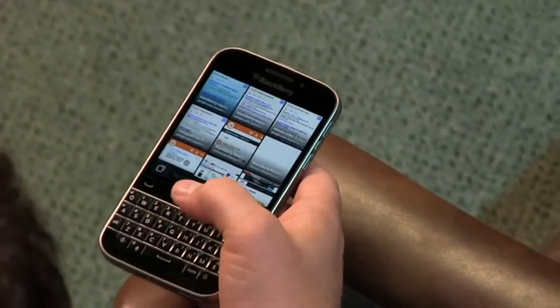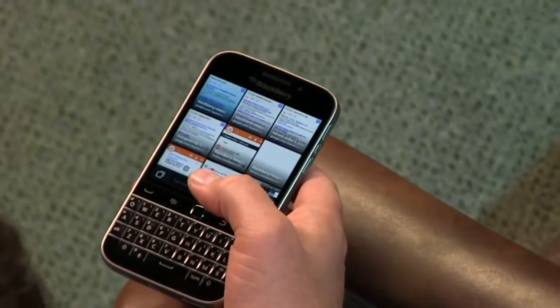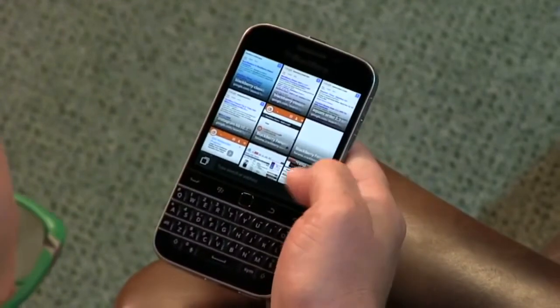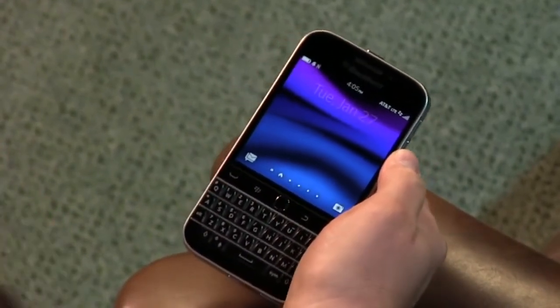You can use the spacebar to scroll through web pages. So if you know the shortcuts, it's very productive. And I think if you want to plow through a bunch of emails, this is definitely a very good candidate of a phone. That's kind of what BlackBerry was all about, right?